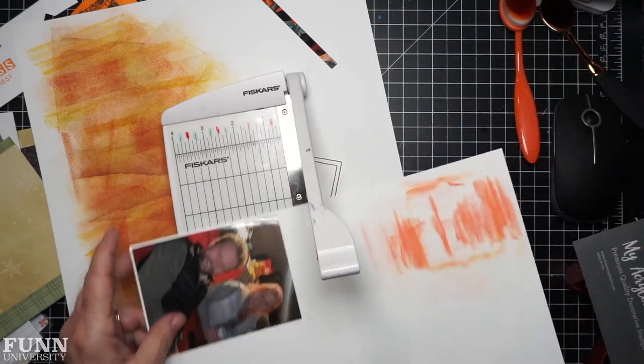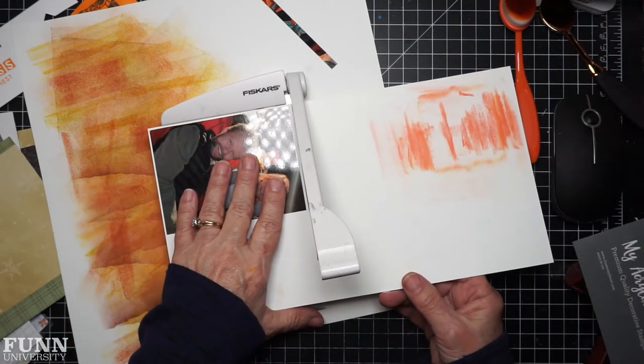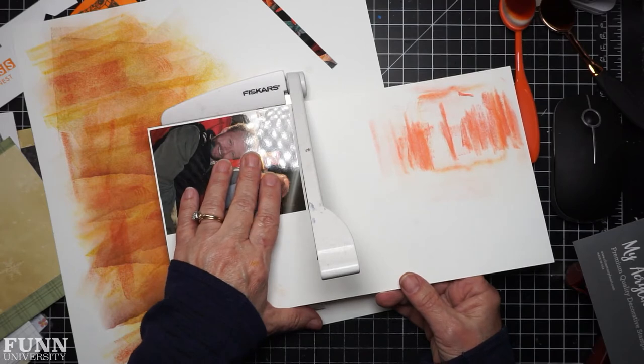Some honey to lighten it up. That's a pretty good idea. Do I have honey? Honey paper, maybe. I don't have any ink.